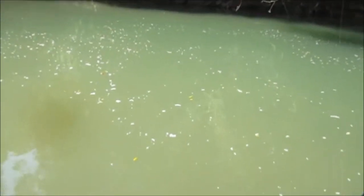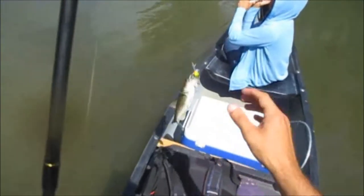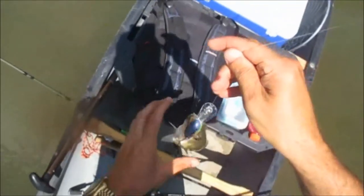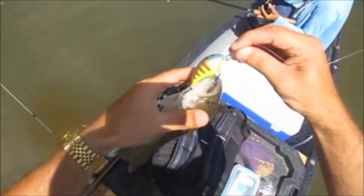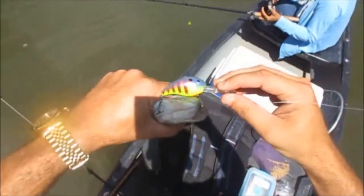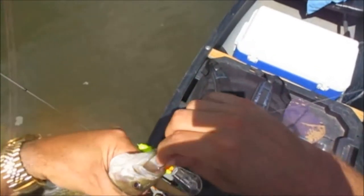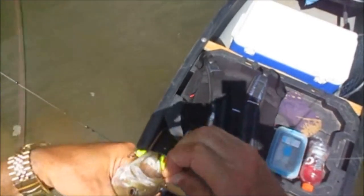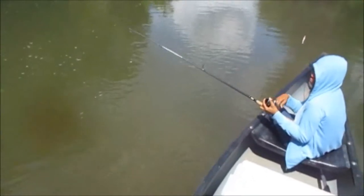Oh yeah, got one. Alright. Bass. All right, guys, looks like a spotted bass. Got him on the Bandit 300. Not big and not small.